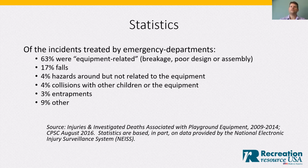Of these incidents treated by ER departments, 63% were equipment related, either breakage, poor design, or assembly, and 17% were falls to the surface. So it kind of goes to show you that if something breaks, there could be a fall. That might have been in that 63%. And of course, the 17% is falls to the surface.